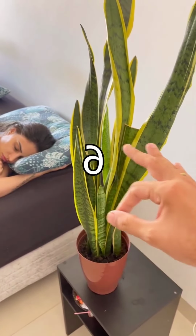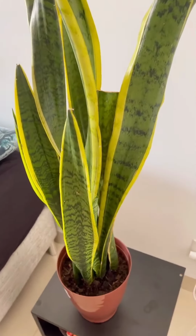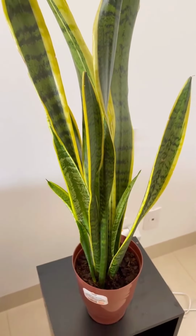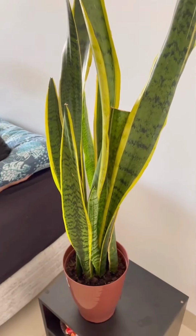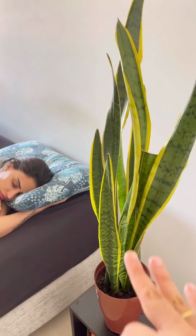Number 6, I saved the best for last. Some people believe that it absorbs all the negative energy from certain people who visit your home. These people who believe this suggest placing the snake plant next to the main door of your house to contain this evil, because this plant protects your home from heavy energies.